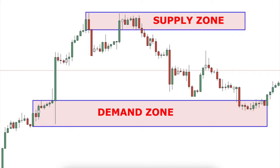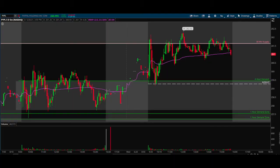What moves price and what moves these markets and what moves these assets and these equities and commodities that you're going to be trading is supply and demand. You can use this for stocks. You can use this for cryptocurrency. You can use this for futures contracts. Supply and demand is what moves the market. And these are areas, like I said, of consolidation where big institutional traders are agreeing on price, and then eventually, because you have this balance, right? You have a balance between buyers and sellers.